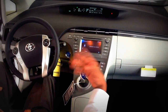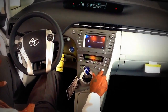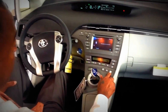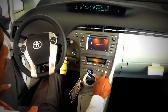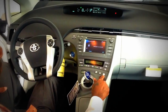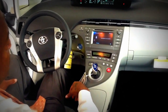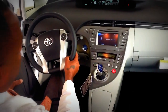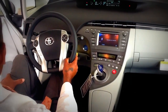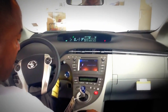Also, if you need a lot of power, you want to take off real fast, I actually did that earlier this morning. It has great pickup. It goes from 0 to 60 in 9.8 seconds. In the power mode, although it moves faster, it doesn't get as great gas mileage as when you're not in the power mode. It also has cruise control standard on this vehicle, power windows, power locks.